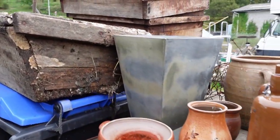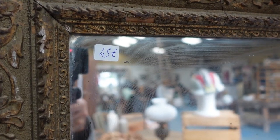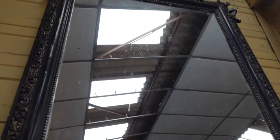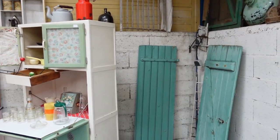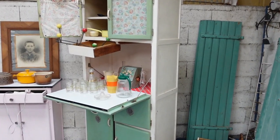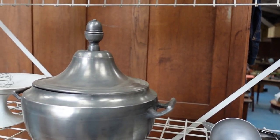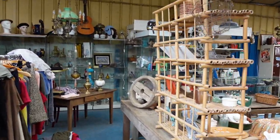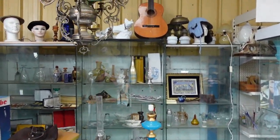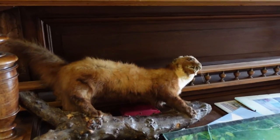I think Sandra has found something for a garden. Yes, I'm more interested in the mirrors though. Lots of old portraits. I like the way that he exhibits his stuff. Nice old pewter work. I think I've spotted a hidden gem. Yes. Oh, beautiful. Oh, not so beautiful.